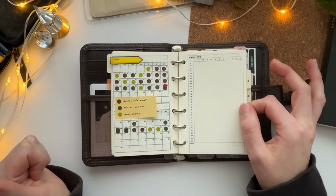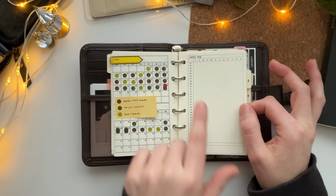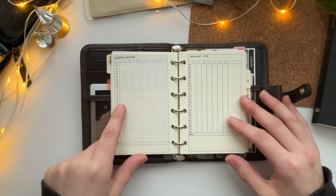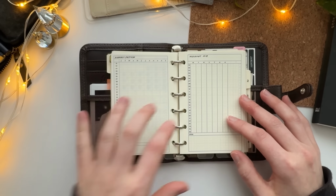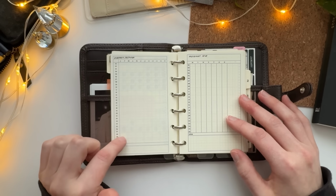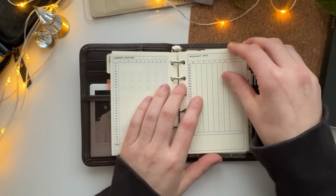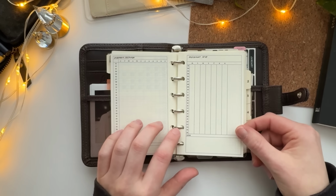That's what I mean. So 2025 trackers, I have my cycle log, and then on the back I'm going to track my planner system again. If you're looking for like an official typed up clean version of the planner system log, that is a doodle tier perk over on my Patreon, so maybe check that out if you're interested.